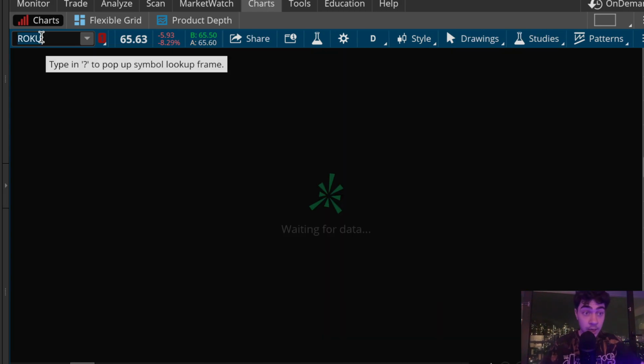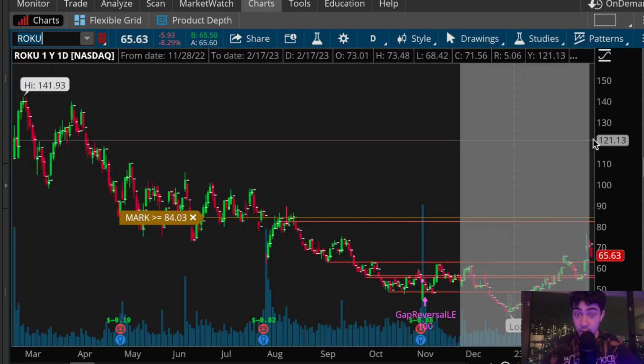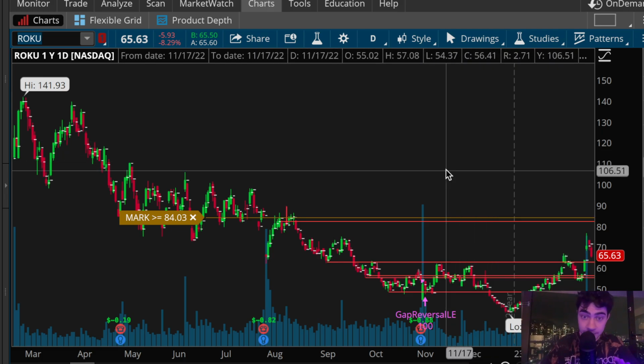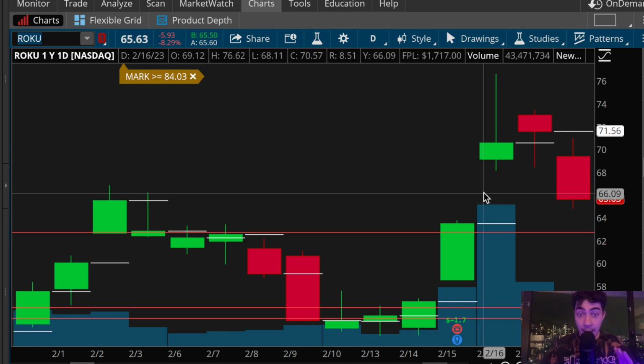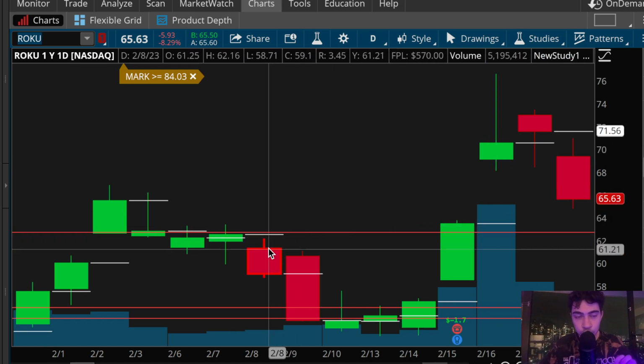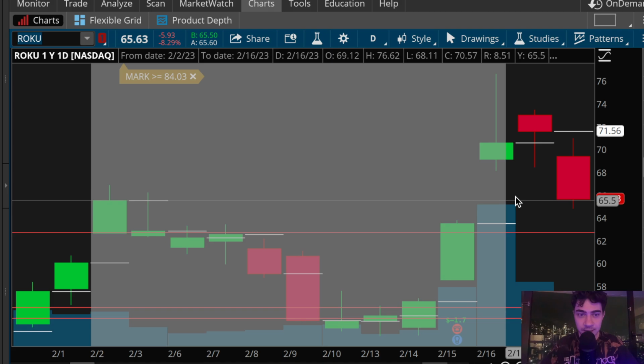Now, another one that I'm looking at is Roku. I'm extremely interested in this setup. What I want to do with this one is play for the gap to fill. So look at this pattern on Roku, man. Look at this pattern right here.